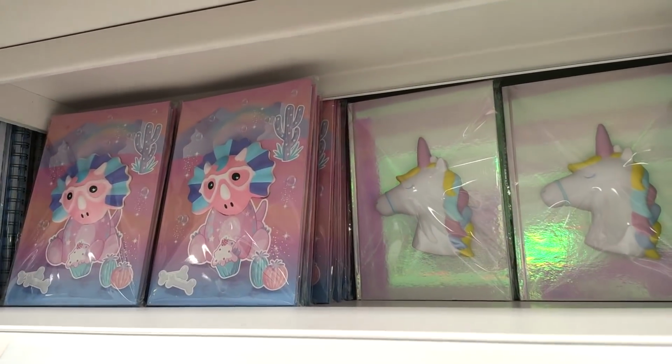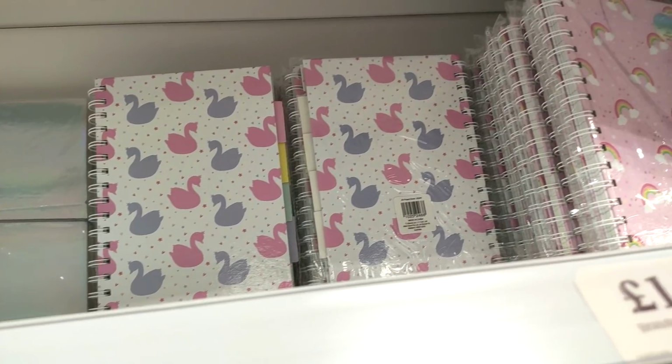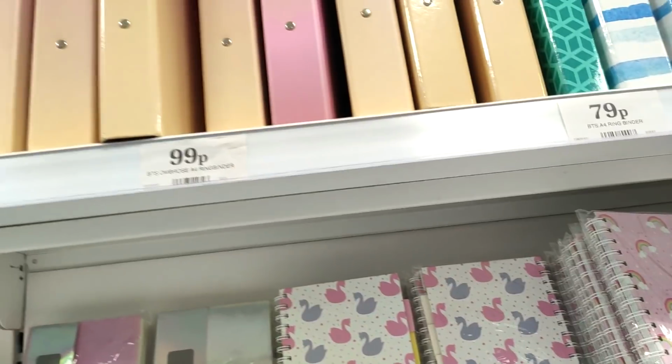But I have to admit, I think little girls are more drawn to stationery. I know I certainly was when I was younger. And then I also really liked this swan notepad and the rainbow one too, and I would totally use them.